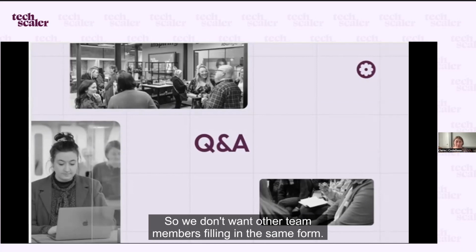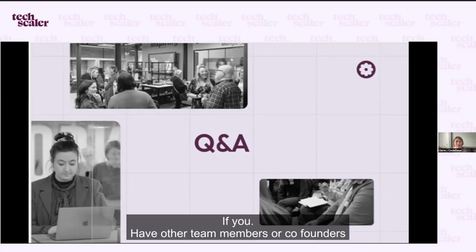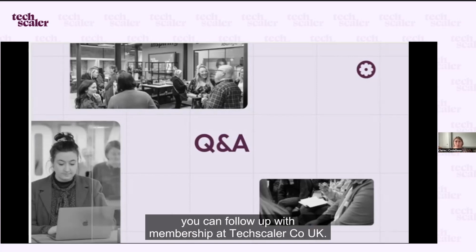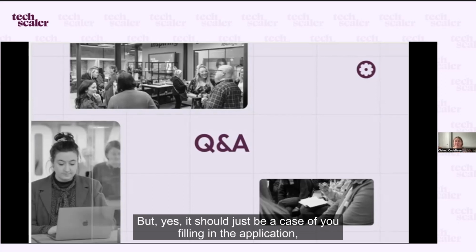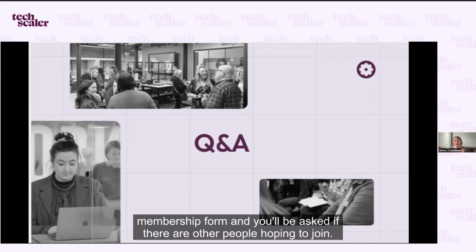We don't want other team members filling in the same form. Basically, once you've done your enrollment, there is a question about if you have other team members or co-founders that you would like to join, and they'll be sent an additional form. If you haven't received that, you can follow up with membership at techscaler.co.uk. But yes, it should just be a case of you filling in the application and the enrollment form, which is additional to the Techscaler membership form, and you'll be asked if there are other people hoping to join.